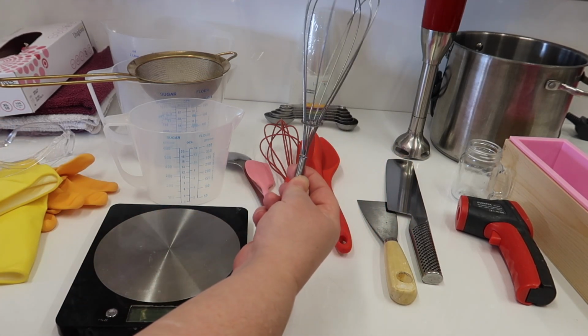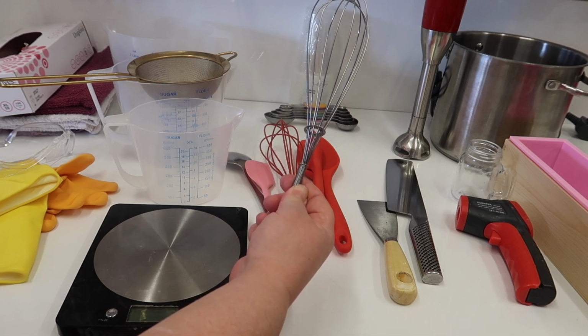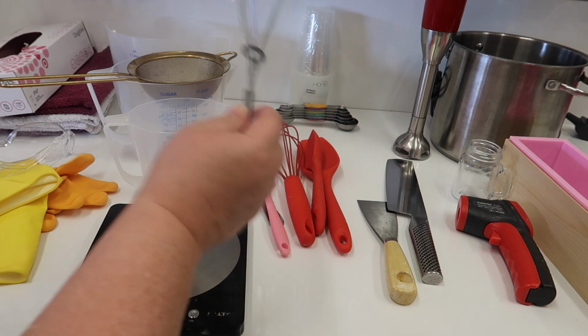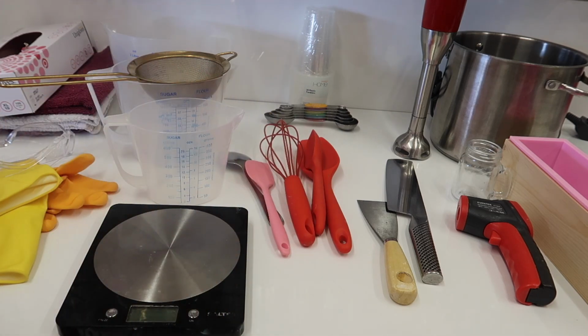This is just a cheap whisk. So this type of whisk is absolutely great to use as an alternative to the expensive.